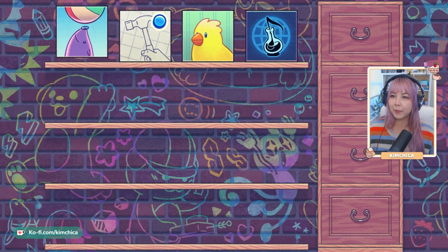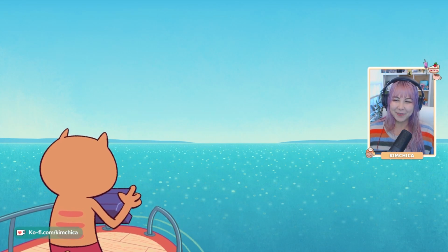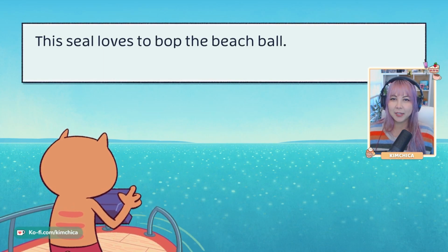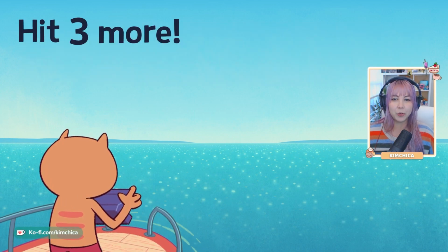All right, so here is Flipper Snapper. Oh my gosh. We're a cat? Ah, the open ocean. This seal loves to bop the beach ball. Tap A to snap a photo.